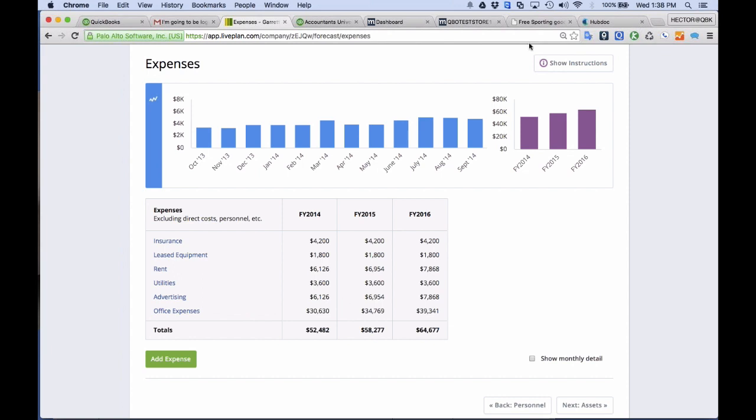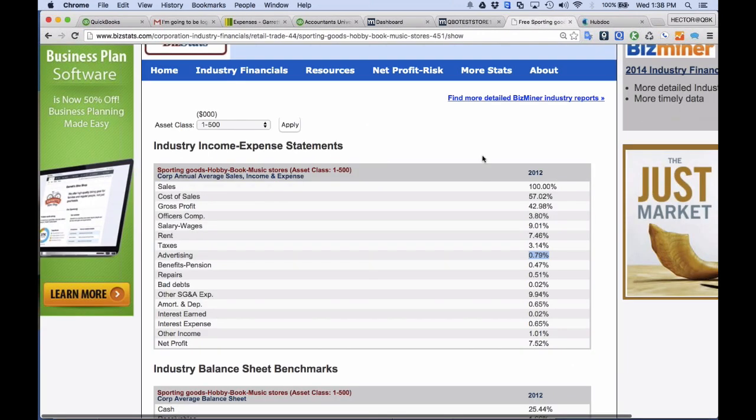So it's just kind of an interesting piece of building a forecast or a budget, to take external data like the stuff from BizStats and have a discussion with your client. And you don't have to build a plan with this. You can just simply compare your past performance with this, and you can have some pretty interesting conversations about why your client spends more than the average or less than the average and that sort of thing.